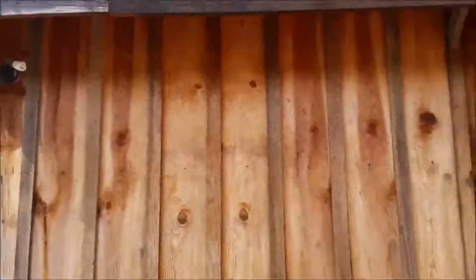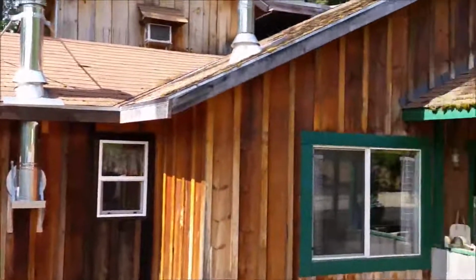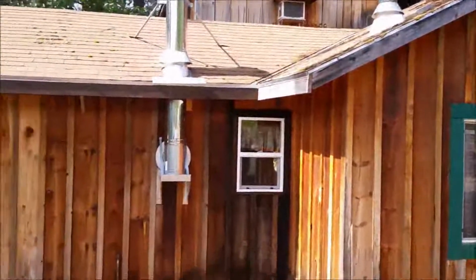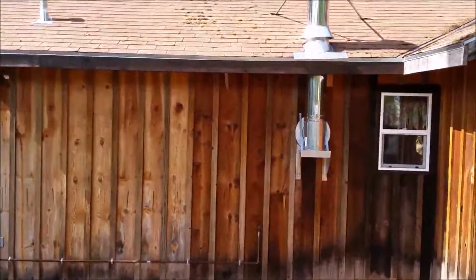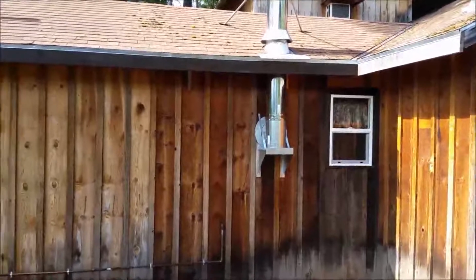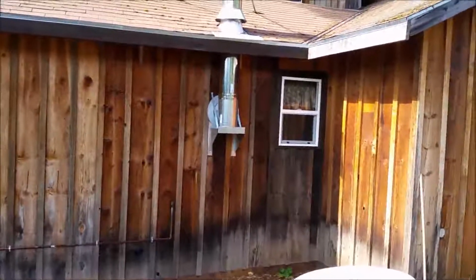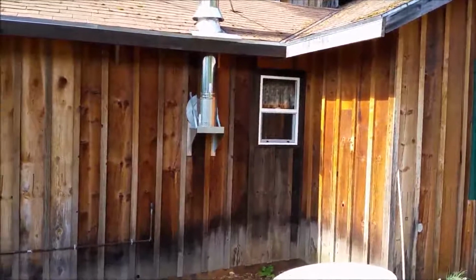Starting to get a little more variation in it as it dries. And that was a good job. Okay. Voila. Okay, it's drying out a little bit. Looking a little more believable now. A little less like the house was damaged, and a little more like it just aged that way, which was the idea.